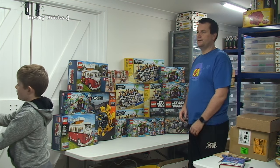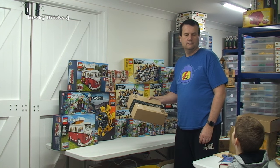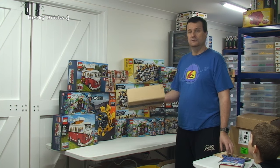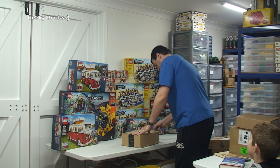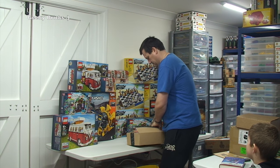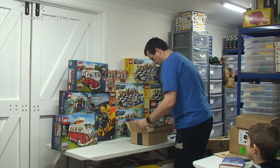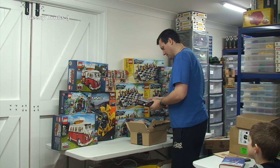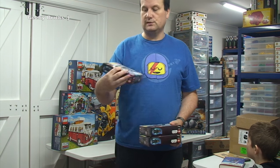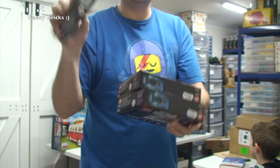And the next one from Ethan, and it's a smaller one from Amazon. What could that be? Open Lego. Lego! Who would have thought it, eh? Who would have guessed? Okay, it is. We have got Lego Star Wars 75132 First Order Battle Pack. Three of them. So these are to be parted out.